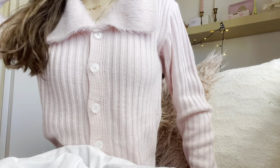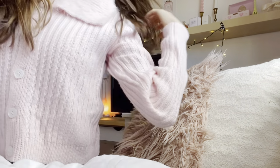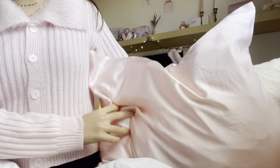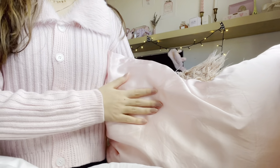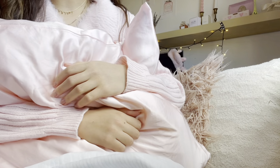Okay, now I think this might be the last item. So basically the last thing that I got is this right here. It's a silk pillowcase. I've wanted one of these for such a long time, so I'm so grateful for getting this. It's so amazing. It's literally so soft and so pretty as well.